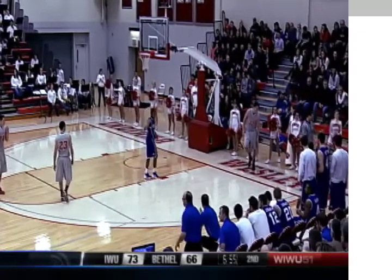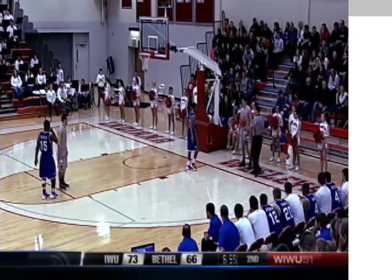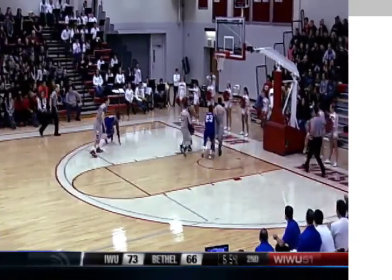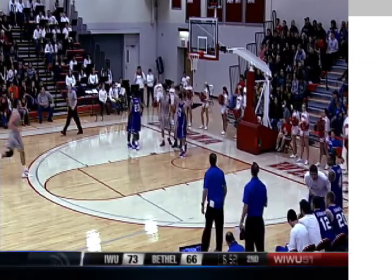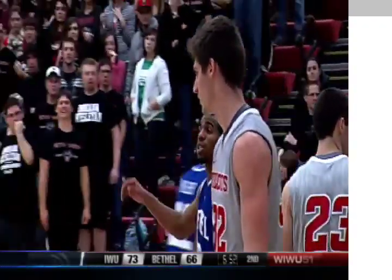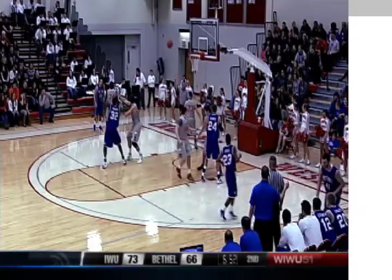Critical possession here for IWU. 7-point lead. Let's see if they can extend that and maybe really get some positive momentum and maybe put this game in their grasp. I'm not sure who Vandewater was getting the ball to, but again, a breakdown in concentration. Man, you can't be doing that at this point in the game. This is where we have to continue to really keep the intensity high and put this game away.